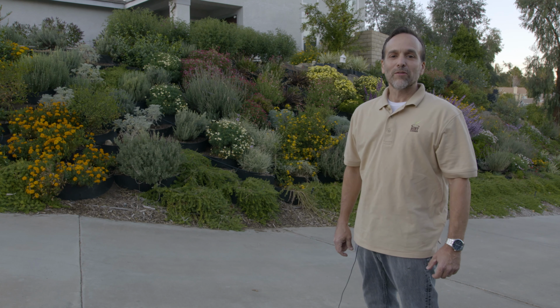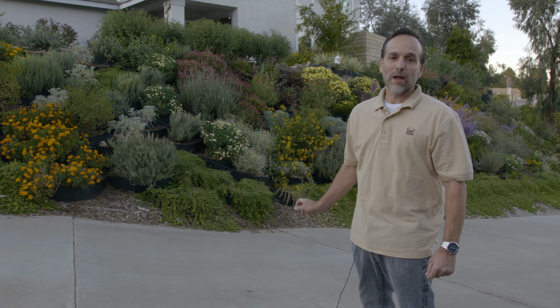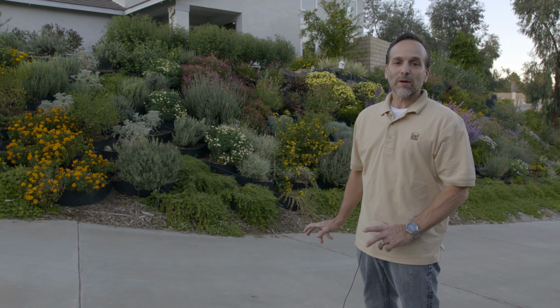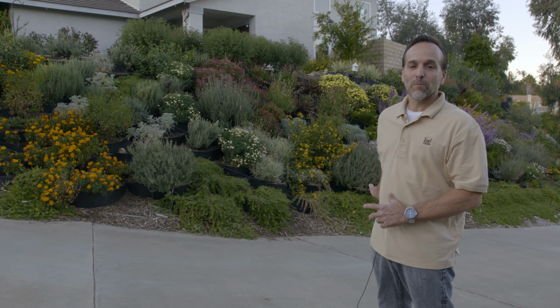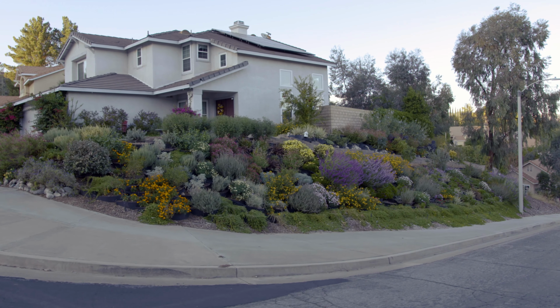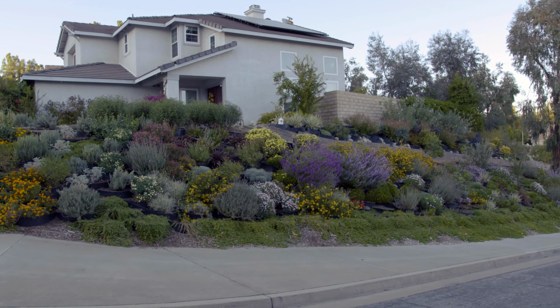Hi, this is Mark, inventor of the Dirt Locker, and we're here almost a year after having done this project on this hillside. I'm not going to say too much today because I'm going to let the hillside do most of the talking, but as you can see, it has really grown in, it has really flourished. There's all sorts of growth.